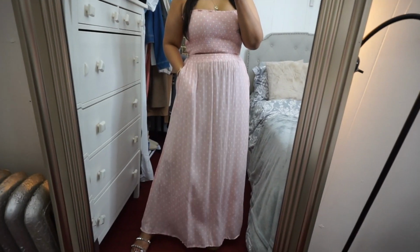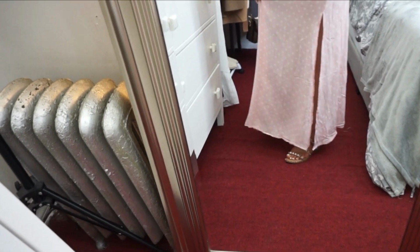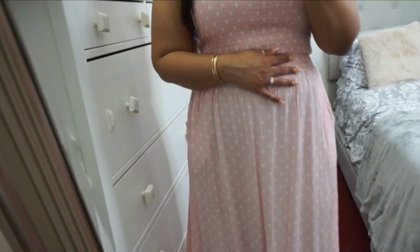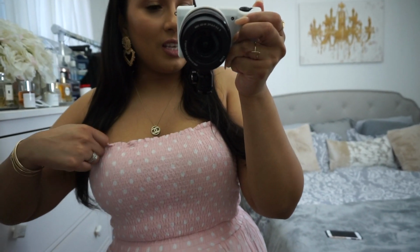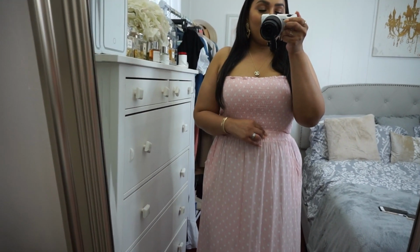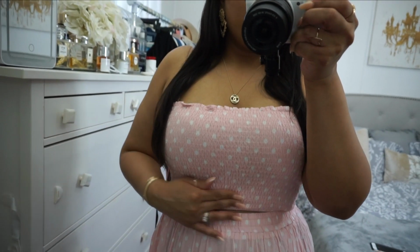This one does come with pockets, another plus, pockets on both sides. This skirt also has a slit on both sides as well, so there's a slit there, there's a slit there. This one is a little bit on the more sheer side, so make sure you are wearing some Spanx underneath this, or some boy shorts or something like that, because it is a little bit see-through, so keep that in mind. It also comes in other colors. This waistband is stretchy, so it does accommodate your waist. I do really like this. This top feels secure, so this is also stretchy as well.